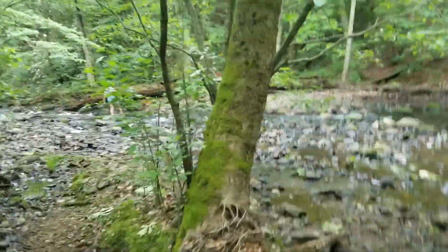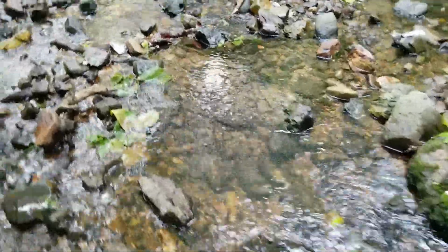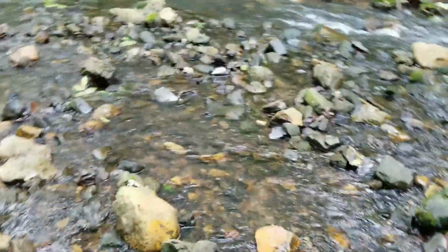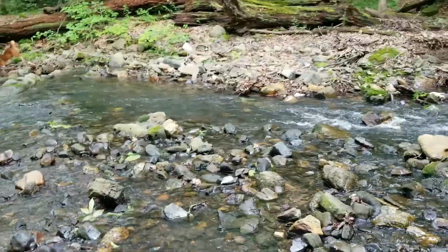See if I can make it out through here without getting too wet. I don't have water shoes on like Ashley does. Let's try to step on the rocks. They are slick. Oop, that one went in. Other side around here is deeper.